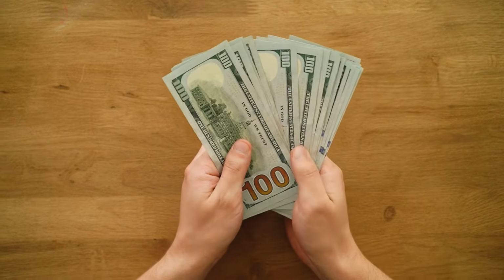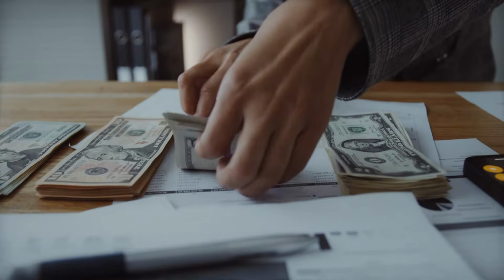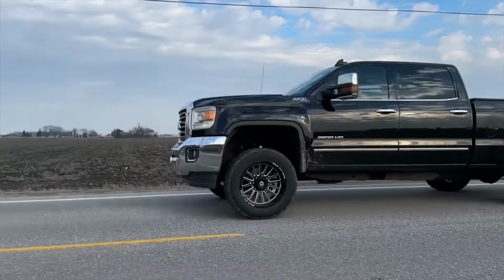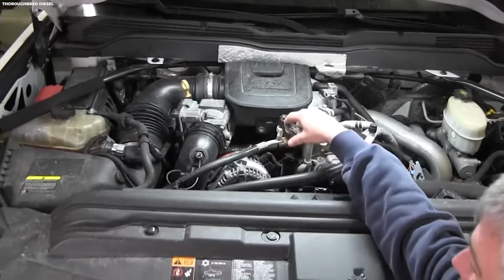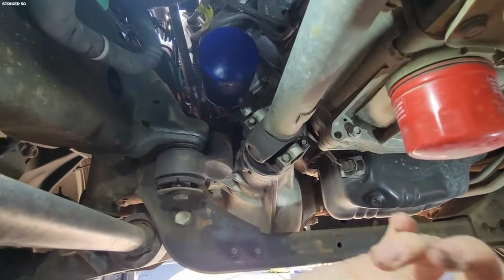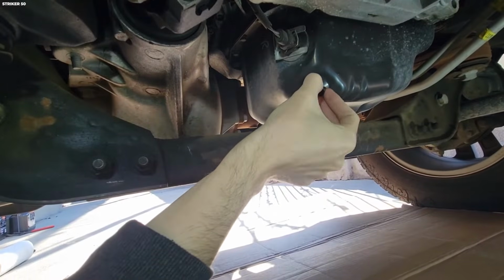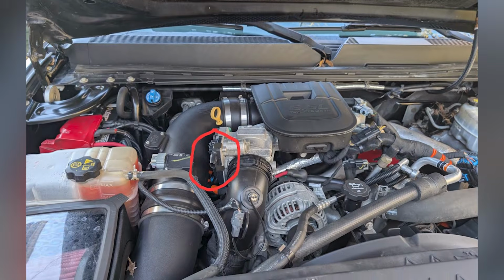The repair bill? Anywhere from $8,000 to $12,000, and in some cases, over $15,000. To make matters worse, failures often weren't covered under warranty, leaving owners with shocking out-of-pocket costs. Beyond the CP4 disaster, the LML trucks also had issues with emissions equipment. Diesel particulate filters, DPFs, EGR systems, and DEF systems all caused headaches, with repairs often costing thousands.